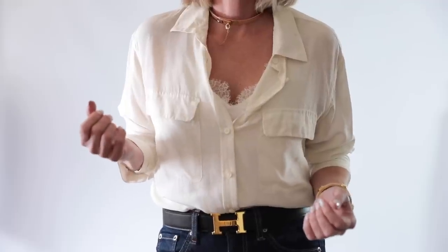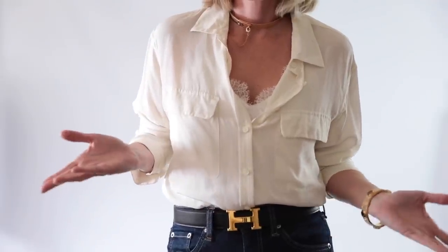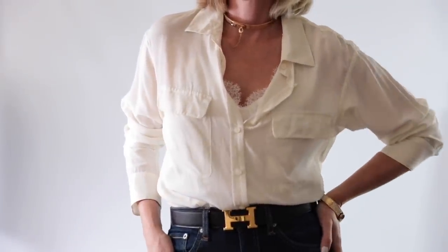Your next option is to wear the cami under a button-down shirt. There are some button-downs that feel a bit sheer and you just like to have that extra layer for coverage, especially in a workplace. But I really just love the cami under the button-down because I feel like it adds, again, that little pop of femininity and sexiness.